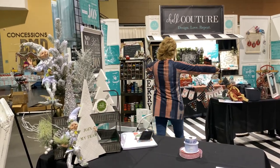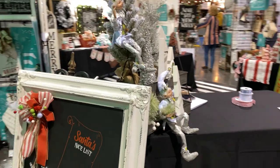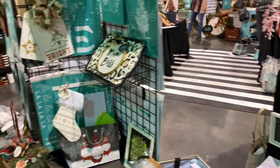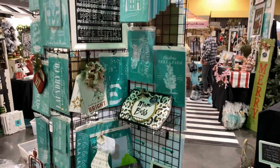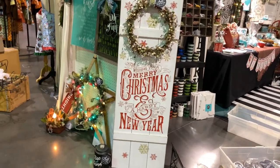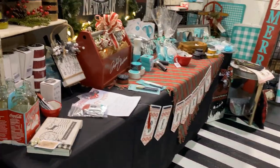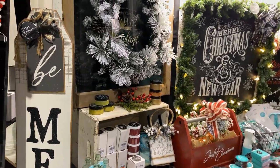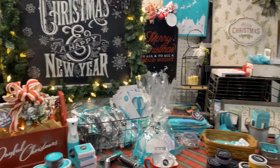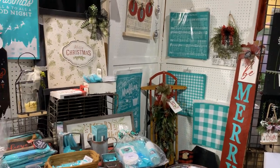Okay, here we are at the Chalk Couture booth, and this is always one of my favorite stops. They do the most incredible signs, and the way they decorate them is so unique, so pretty. I actually have purchased some of these little kits, but I just haven't gotten around to making them yet. But look at some of these things you can make. Isn't this adorable? I'm gonna walk through here real quick and just show you. Look at that. Oh, look at this sign. Isn't that cool? Very cool. Oh, all the different things you can get. Well, time to move on.